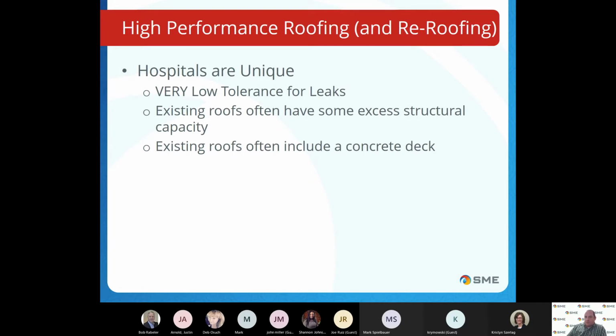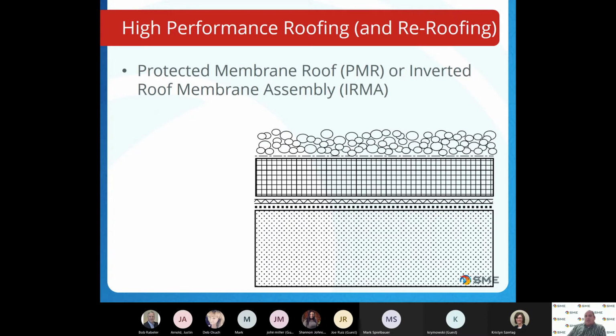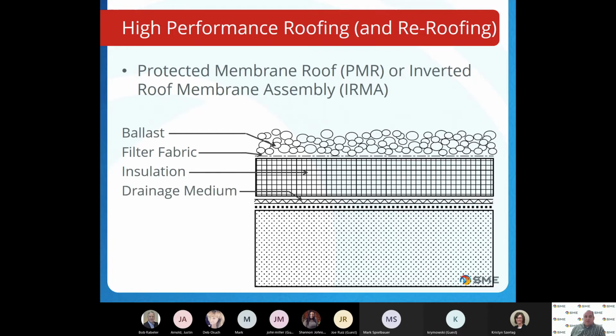And I want to look at those specifically right now because there's a real opportunity to do something a lot better than what we've been doing. And this is what's known as a protected membrane roof or an inverted membrane roof assembly. Now, we didn't come up with this. This has been around since way before I was born. And it's a pretty simple idea. You have ballast on top, some sort of filter fabric to keep the ballast where it is, insulation beneath the filter fabric, some sort of drainage medium, the waterproofing, and a concrete deck.